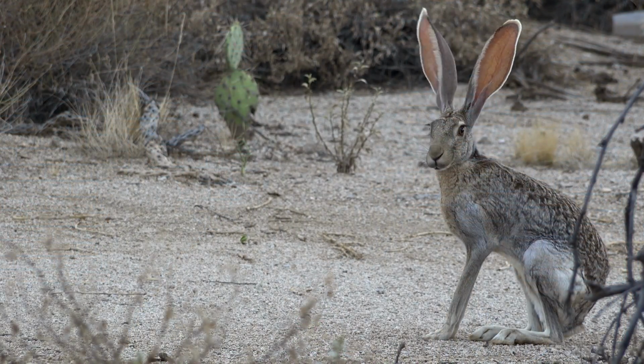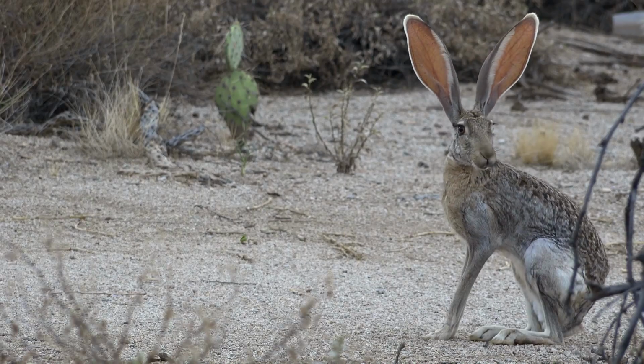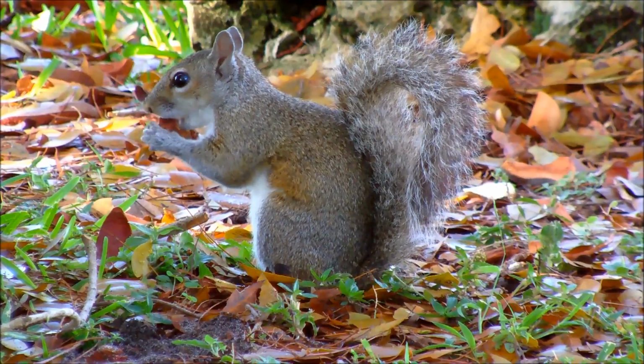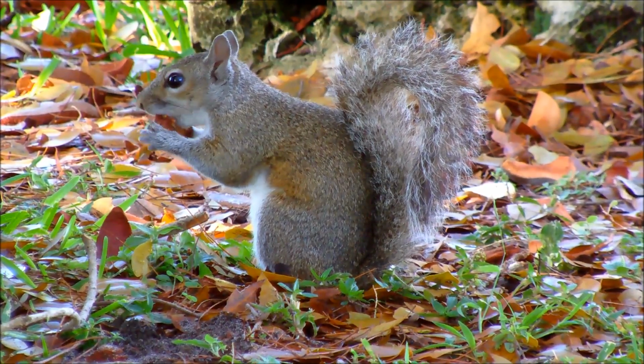So red-tailed hawks, normally people in the United States and Canada are going after rabbits, jackrabbits, cottontail rabbits, and maybe tree squirrels, and occasionally ground squirrels. That's normally what we use to hunt red-tails on.